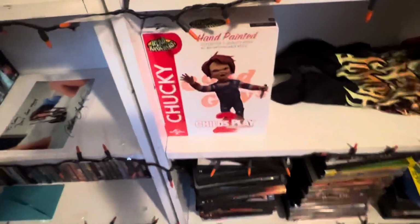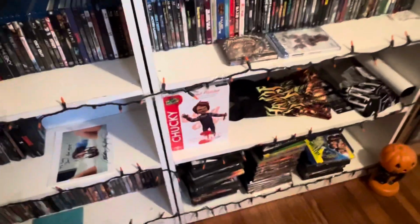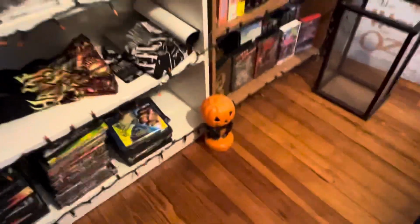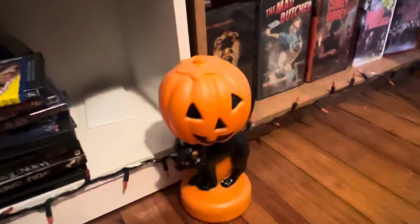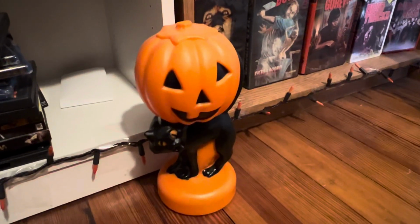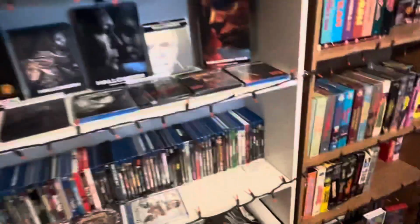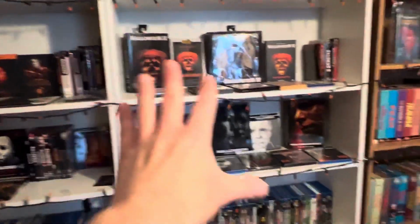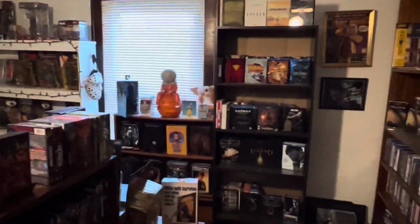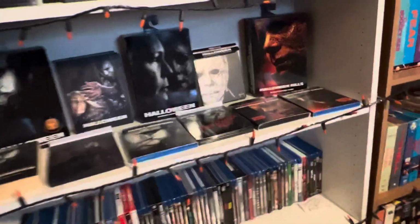Here is a Chucky Child's Play 2 hand-painted head knocker, which is really cool, or bobblehead. Right here, I have this cool little Halloween decoration. I love vintage Halloween and vintage Halloween decorations, and I just really like this one right here. I love the look of it. And I do have orange lights all the way around these shelves, the back shelves, and then the shelf over here. And I do plan on getting more and kind of doing it all the way around the room. But that's all my horror Blu-rays and 4Ks, or most of them.